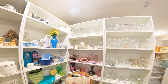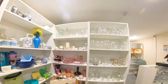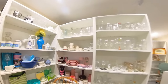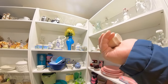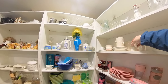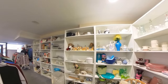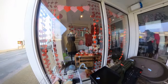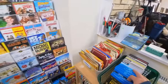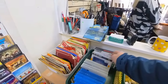And they have a good selection of glassware and ceramics as well. I sell quite a lot of glassware and ceramics, but there just wasn't anything that was standing out to me. They're all ready for Valentine's Day in here. Had a few decent PC games from here in the past, but not today.